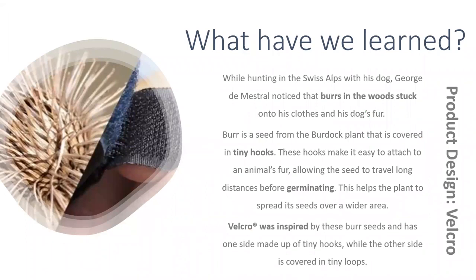So the first one is for product design, Velcro. That was a totally accidental innovation, let's say. This Swiss engineer, when he was walking in the Swiss Alps, noticed that after hunting, these small burrs were stuck to his clothes and to the fur of his dogs. And that is the whole idea about this specific seed. It is supposed to stick so that it can travel long distances before germinating, so it can spread into a wider area.